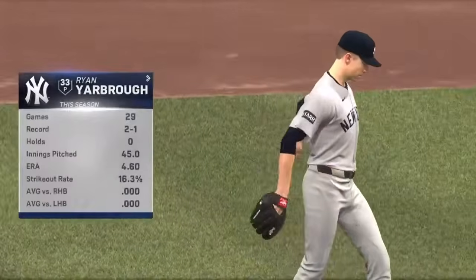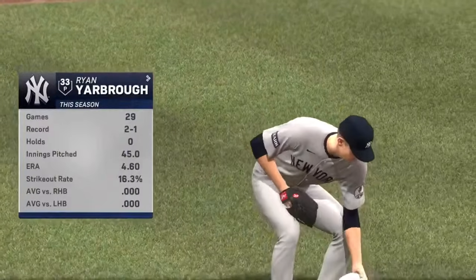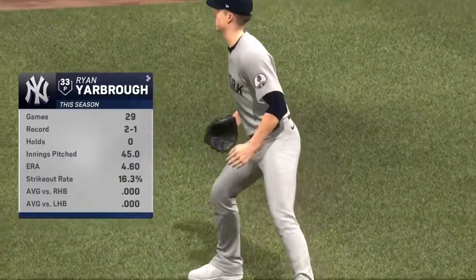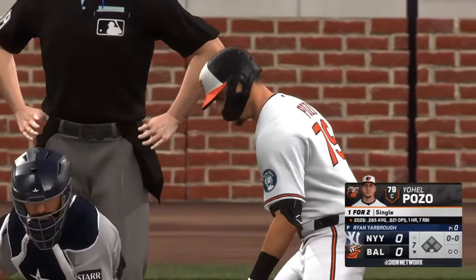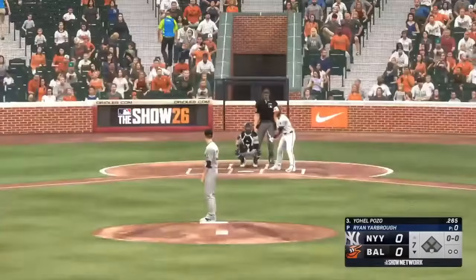Now pitching for the Yankees, Ryan Yarbrough taking over on the mound. Should be a good first matchup for him here. He's been doing a great job against right-handed bats so far this season. They've had a lot of trouble squaring him up. Leading off for the Orioles, the catcher, Yohel Pronto.